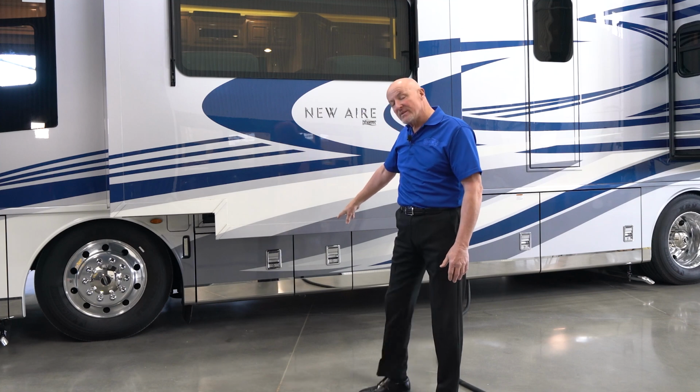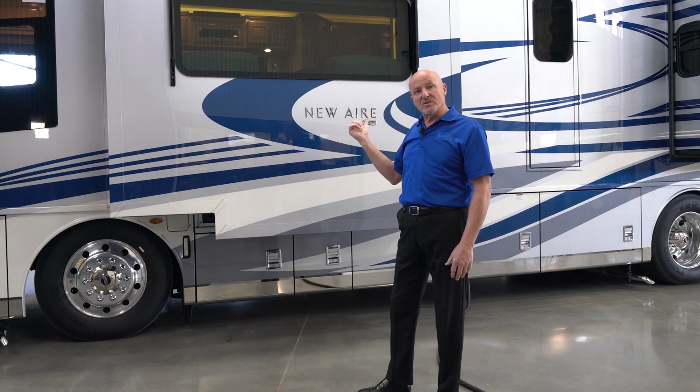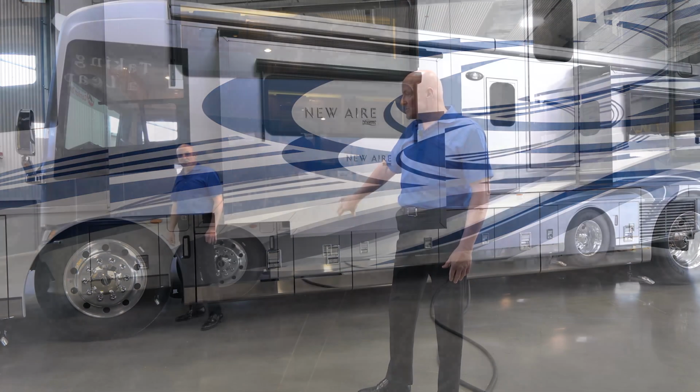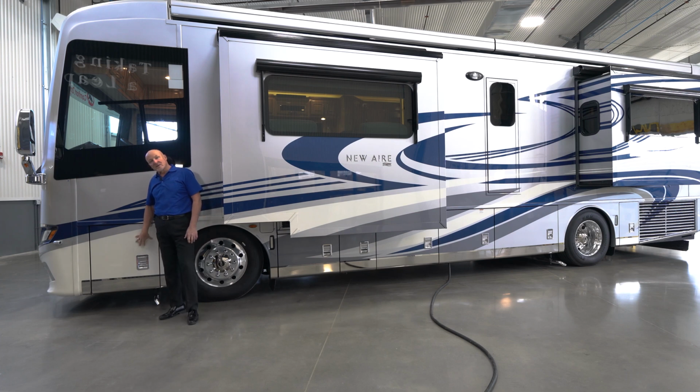And just in front of that is the house batteries. As we saw, we have the chassis batteries in the rear with the disconnect. This holds the house batteries for the coach. Moving forward, you see the exhaust for the generator. It's an 8 kW Cummins Onan generator. And this is the compartment where you access the hood release so that you can get to the generator in front of the vehicle.